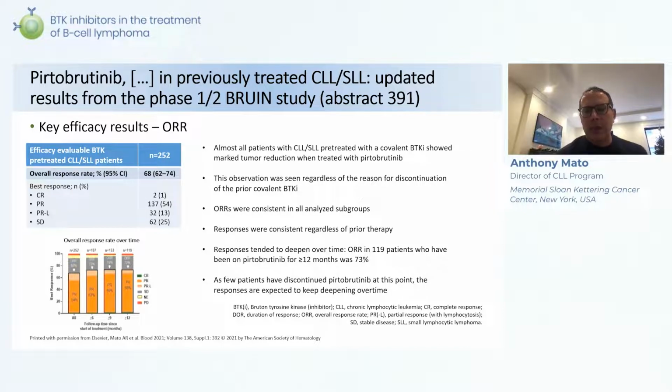And then responses were consistent in all analyzed groups, meaning that whether you had long-term follow-up or short-term follow-up, or a CYS481 mutation or not, or even a PLC gamma-2 mutation, no difference in response. Number of prior therapies didn't affect response. For example, in the double exposed patients, or even in patients who had 5 prior therapies, including all of the modern classes like a PI3K inhibitor, BTK inhibitor, venetoclax, chemo, CD20, response rates were consistent.